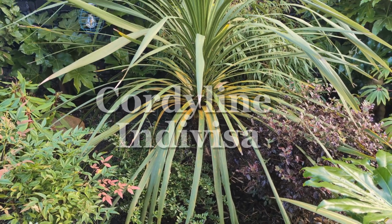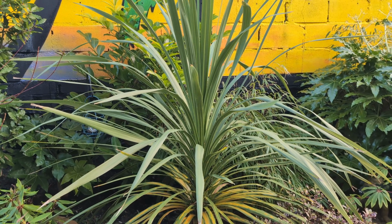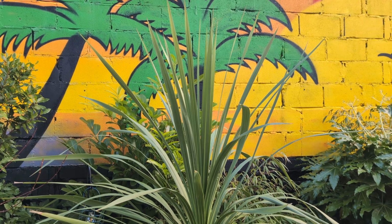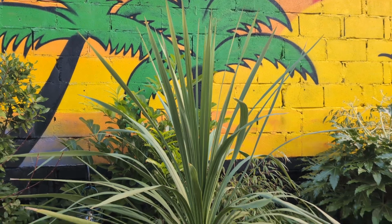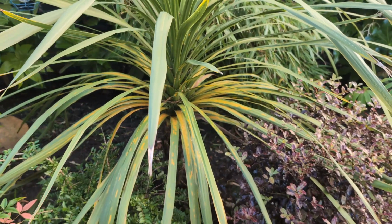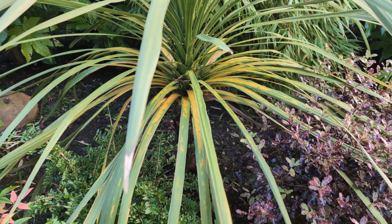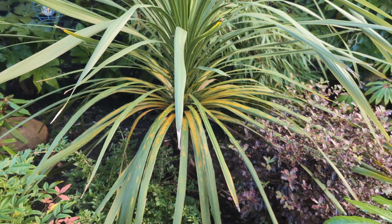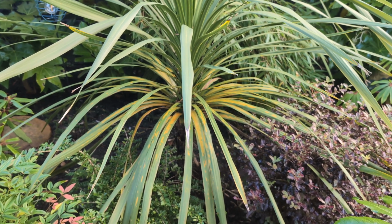The Cordyline indivisa has grown huge in the garden since I put it in the ground, and that's got to be at least 7 foot tall now, I'd say. And it's grown really wide too. And you can tell they're indivisa by the orange markings on the leaves. And apparently these never split into two, they always remain as one trunk. And so far so good.